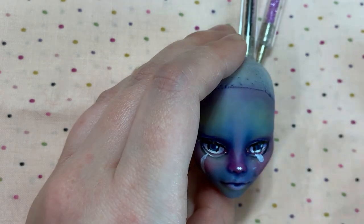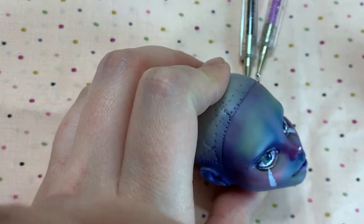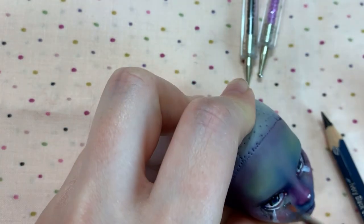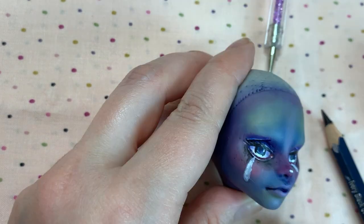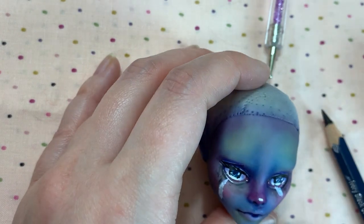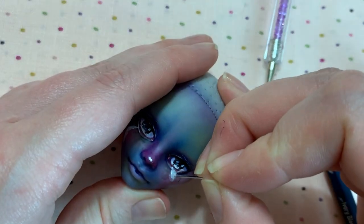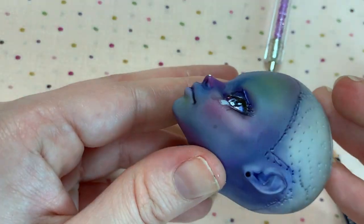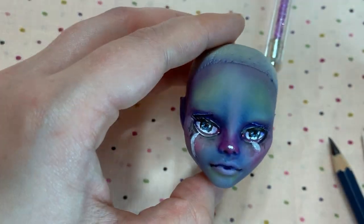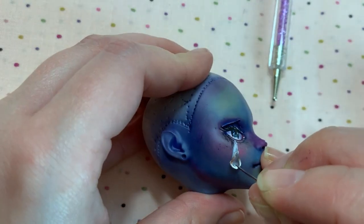And since she's crying, I'm going to give her some runny mascara. To make it look runny, I just took a wet paintbrush and pulled some pigment down from her eyeliner. On top of her tears, I'm putting these little drops of leftover resin to give her thick and juicy teardrops. When I'm done with the face up, I'll apply gloss on her eyes and tears to make them really shiny.